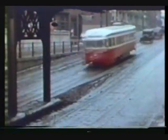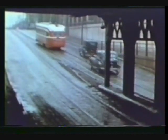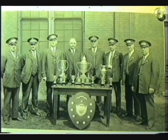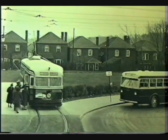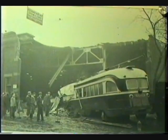But from a union point of view, the new car's arrival posed a threat to employment. With the rapid growth of ridership and the ability to reassign older operators to other two-man car divisions, these problems were kept under control. As rapid expansion of the PCC service began in the 1940s, the world was at war, and employees from Lansdowne Division served Canada well. The war created a shortage of gasoline and tires. The TTC ordered more new PCCs to handle the increased war traffic.